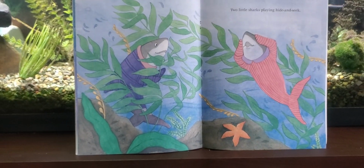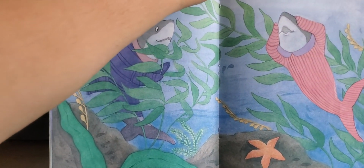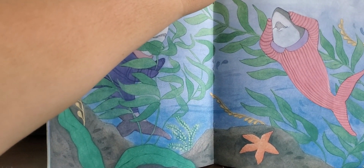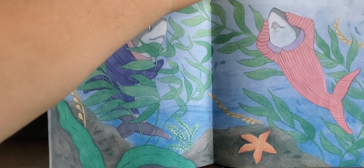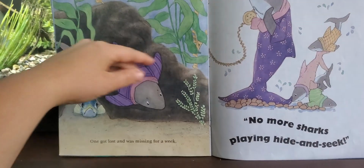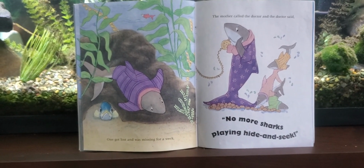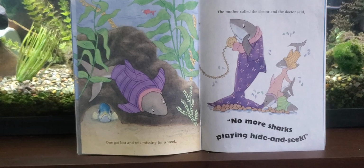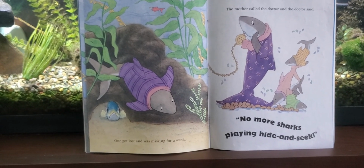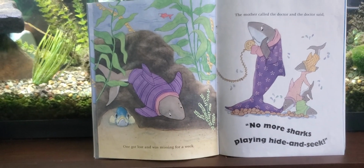2 little sharks playing hide and seek. See if you can think of words that sound like seek. Peek, week, meek, leak. One got lost and was missing for a week. So look at, there we go, seek, week. The mother called the doctor, and the doctor said, "No more sharks playing hide and seek."